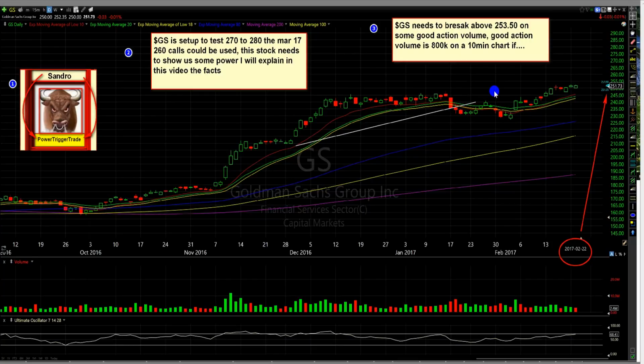This stock needs to show power. Any kind of strong move over 253.5 to the 255 area is very bullish, because if this is going to move to these levels, these options can make a lot of money. Again, without confirmation, don't assume anything. But don't assume this stock can't move, because it can. What's lacking now is power. There are a lot of great bullish signals.